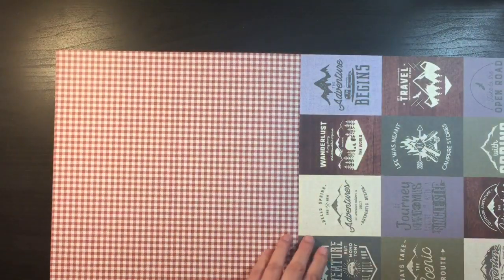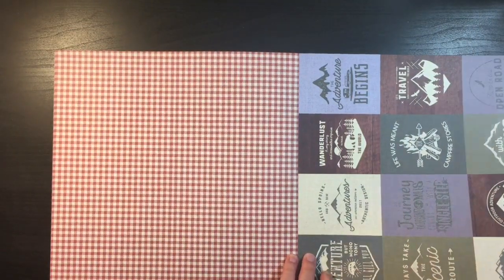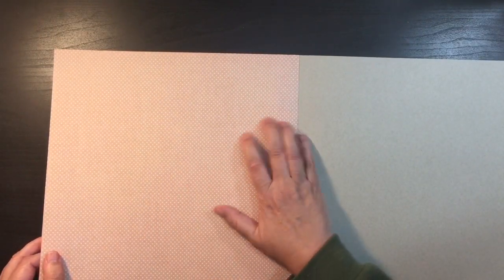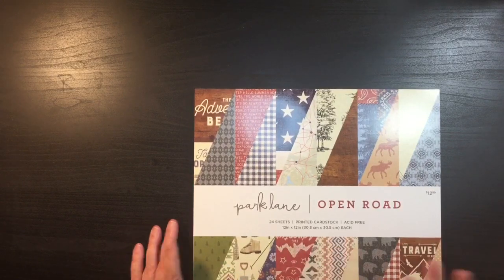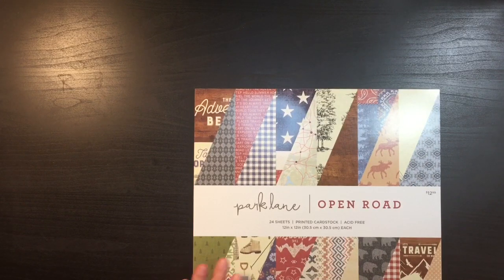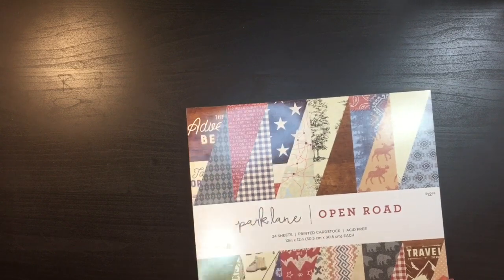Here we have bears and a gorgeous red check. This I could see using. And then again, you have more 3x4 cut-aparts, and the back side is this kind of pinky red with polka dots, and that side I could see myself using. So that is Park Lane Open Road. There's 24 sheets, 2 of each design, so you get 12 different designs.